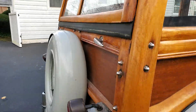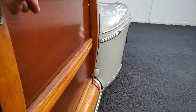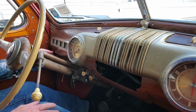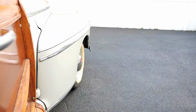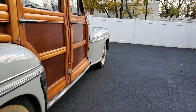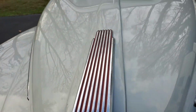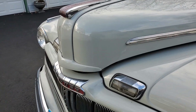Can you fire it up? Cold start, guys. Man, that's got some sound to it. So he's got period headers and cherry bombs. Real nice sound. And also another cool thing, it's got an inside hood release. So you pull it from the inside. Pop the hood. So cool.